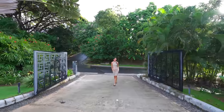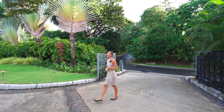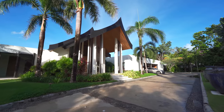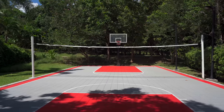We have this beautiful driveway into the home. It is gated, it's one way, so the exit's actually on the other side. And as you walk in, you can really see the potential this home has to offer. You get a glimpse of the putting green, as well as the basketball court, well-kept greenery all around.